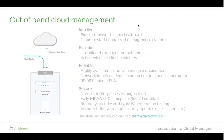So how does this all work? What do we mean when we say cloud managed? Well, in this case, there are two elements to this. There's the communication between the device and the cloud and the communication between you and the cloud. So I'll speak to each of those briefly.